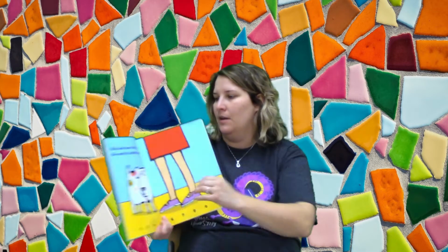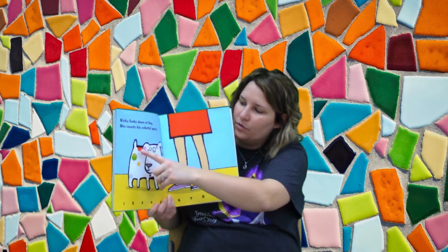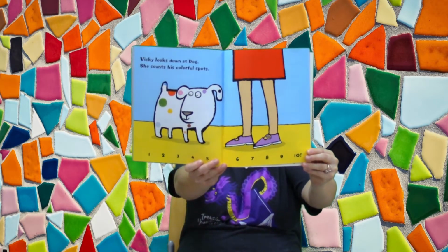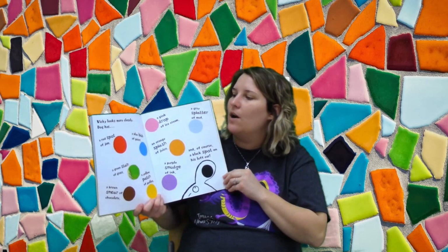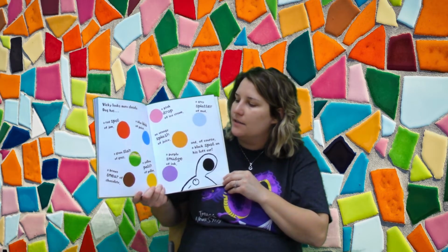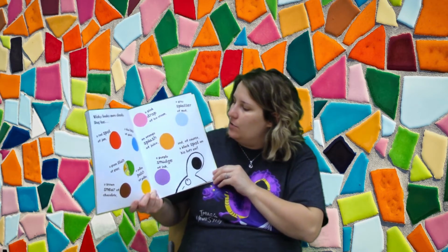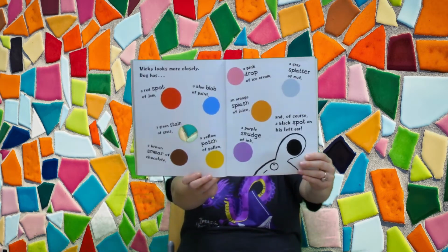Vicky looks down at Dog. She counts his colorful spots. We have 1, 2, 3, 4, 5, 6, 7, 8, 9, 10. Ten spots. Vicky looks more closely. Dog has a red spot of jam, a blue blob of paint, a green stain of grass, a brown smear of chocolate, a yellow patch of pollen, a pink drop of ice cream, a gray splatter of mud, an orange splash of juice, and of course a black spot on his left ear, and not to forget a purple smudge of ink.